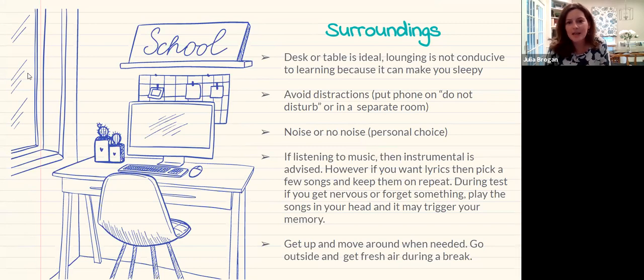Ideally, a desk or a table is where you want your child, and not lounging. Very often kids will say, I'm really comfortable on my bed or on the couch. It's not necessarily conducive to learning just because it can make you sleepy, especially if you're studying. It's fine if you're reading a book or doing leisure, even just doing some quick flashcards. But other than that, you really want to be at a desk or a table.